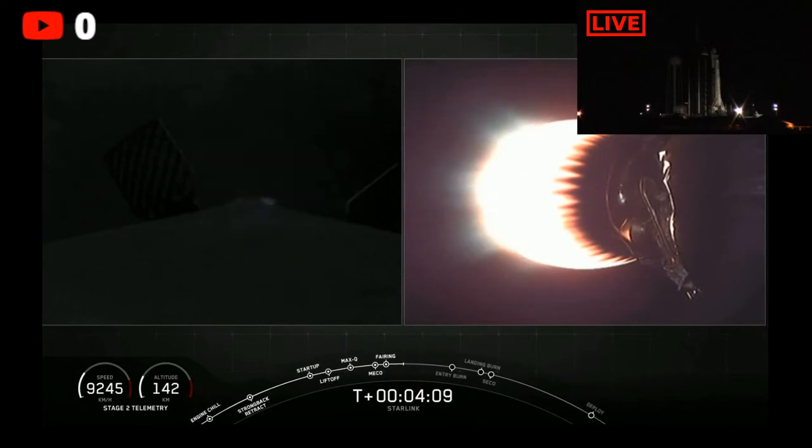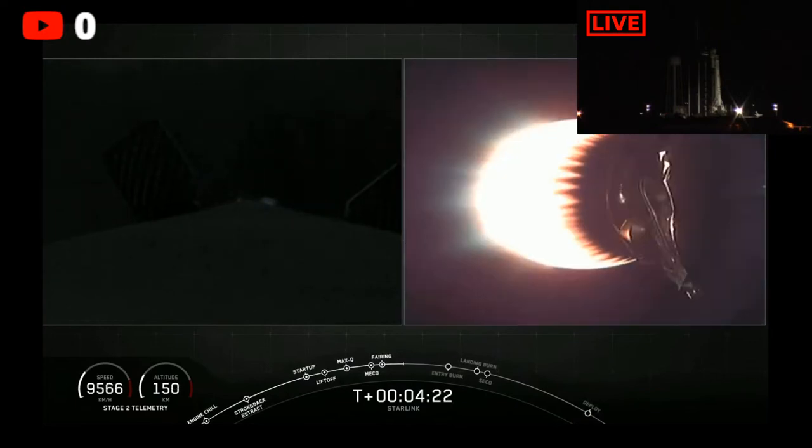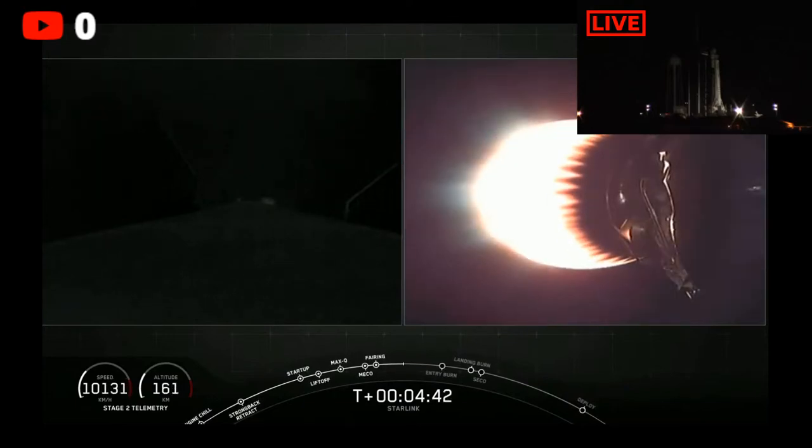And as the first stage makes its way back to Earth, it will perform two burns, the first of which will be the entry burn, where three of the nine M1D engines reignite, and this helps slow the vehicle down as it re-enters into the upper part of the Earth's atmosphere. And finally, the second and final burn is the landing burn. This is a single engine burn. That's the center M1D engine that reignites and very rapidly slows the vehicle down so that it can touch down and land on the drone ship.